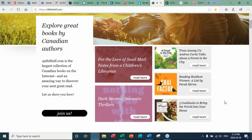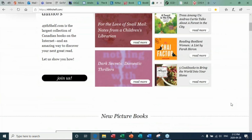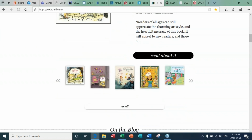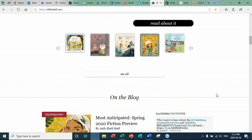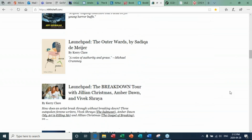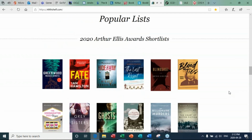So from there on the main page, it just has these 4 simple little tabs at the top, which is really nice. And of course, a search feature if you're looking for something specific. So from there, I'm just going to scroll down a little bit here. And there's everything from articles and reviews. And they also have some other titles here that are part of this new picture books section. They have a blog, of course, and they're also very present on social media. But this is one of the features that I really like on their site.